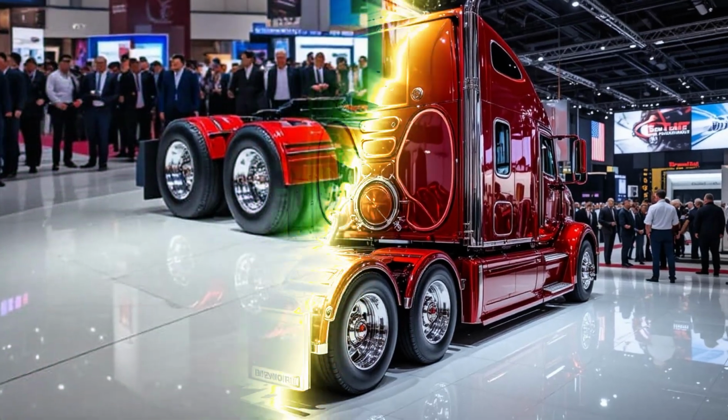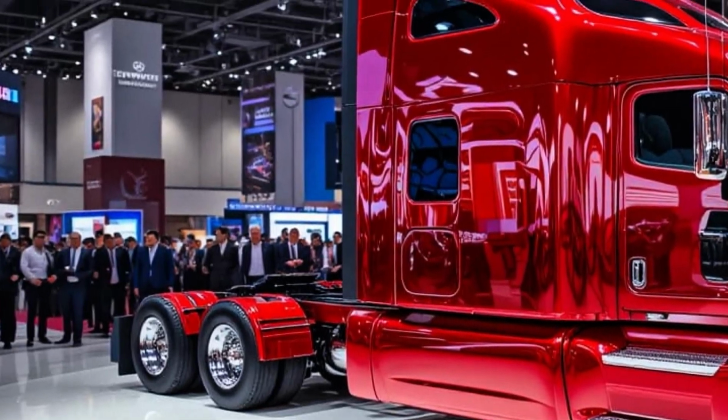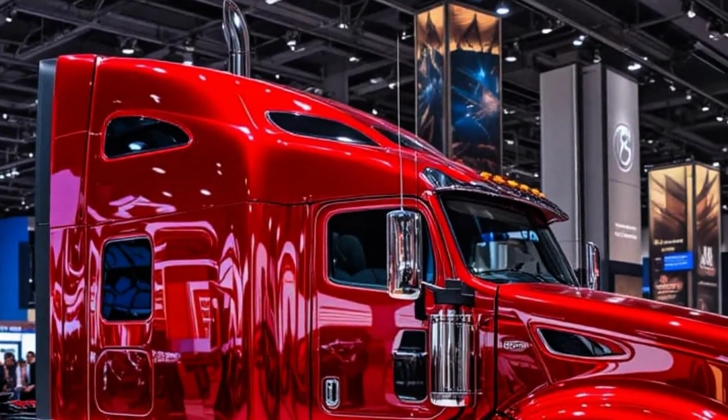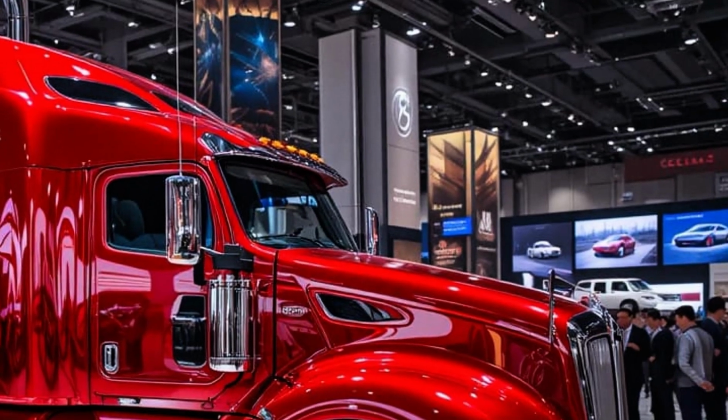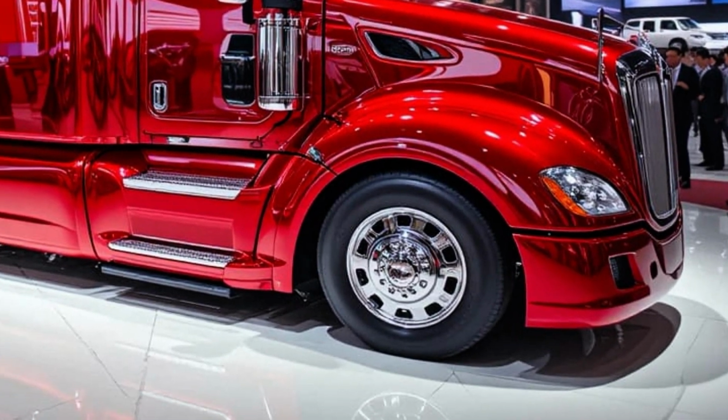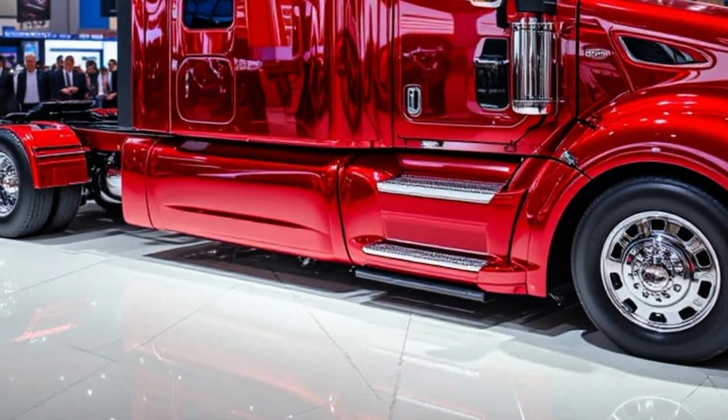And the sleeper. This isn't a bunk. It's a personal suite: memory foam mattress, ambient lighting, built-in mini fridge, 32-inch smart TV, even a workspace with satellite Wi-Fi. You can go coast to coast without ever feeling like you left home.